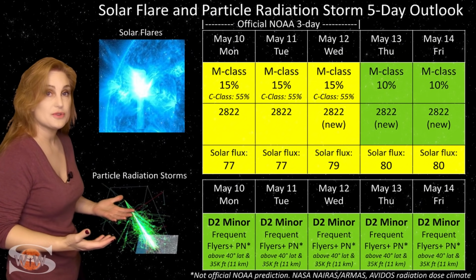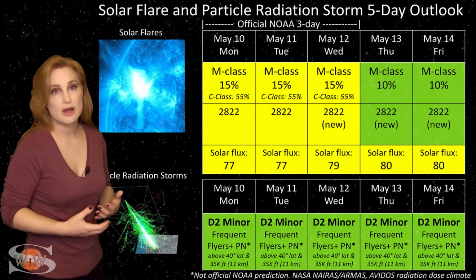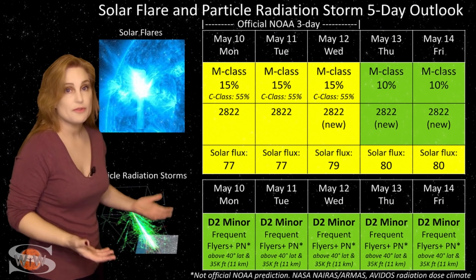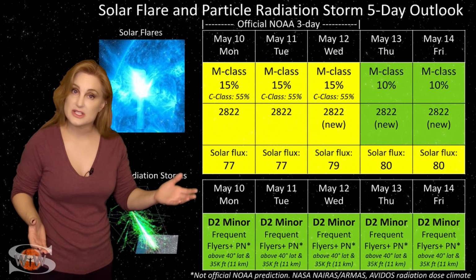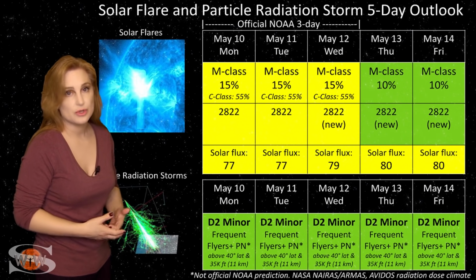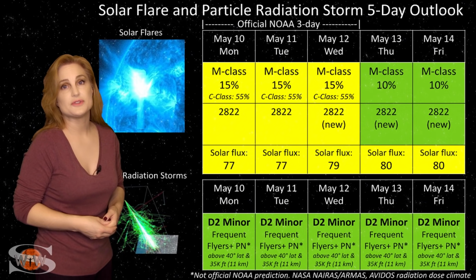So you GPS users on Earth's dayside, we do have about a 15% chance of an M flare risk, and that means potential radio blackouts. So if you happen to be on Earth's dayside, or especially anywhere near the dawn dusk terminators, be aware you could have GPS reception issues on and off throughout this week.